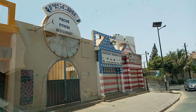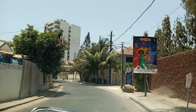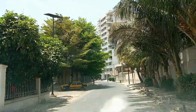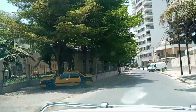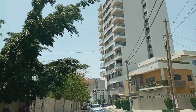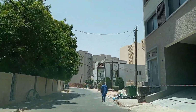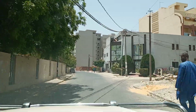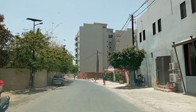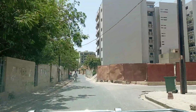You can see the signpost: Piscine, Fitness and Restaurant. Piscine basically means swimming. In there, they hold swimming competitions and teach swimming. If you want your child to learn how to swim, you can bring your child here. There's also fitness, basketball, and football, with coaches if you need one. But because of COVID, I think the swimming classes are on hold now, though hopefully they will resume soon.